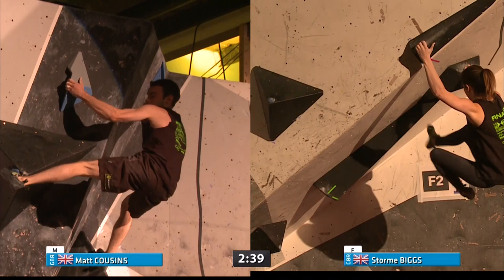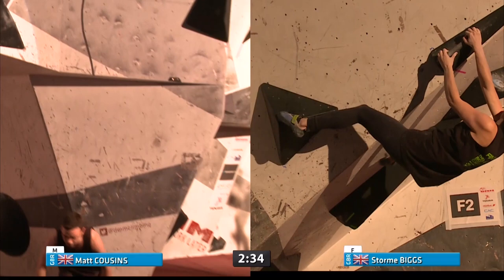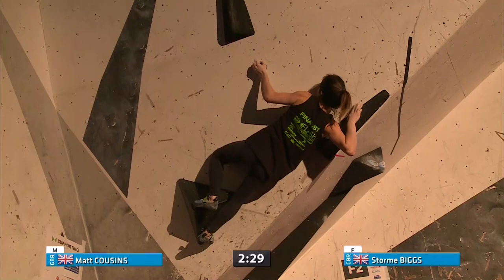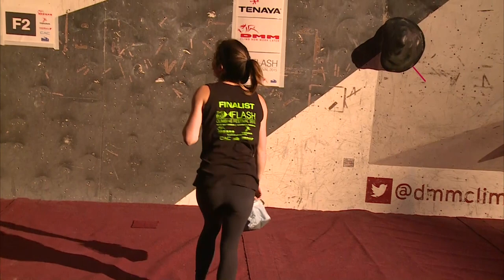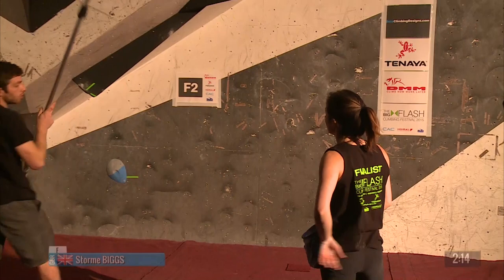That's Matt Cousins. Storm going very, very well on F2 as well. Come on, Storm. Ooh. Oh. Couldn't quite get that arm straightened out. Is she all right? Yes, she's all right. Just coming up to 2 minutes on the clock. Lots of time.